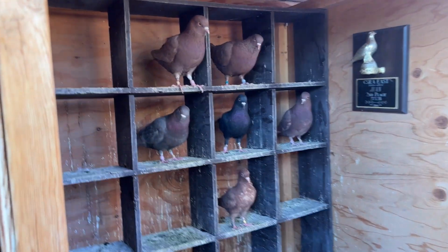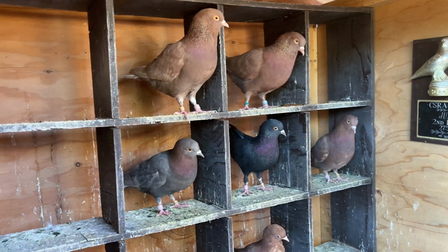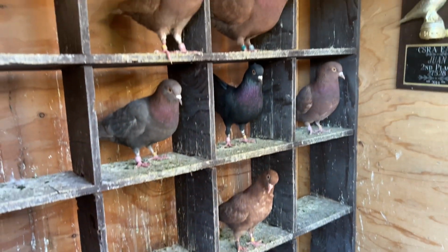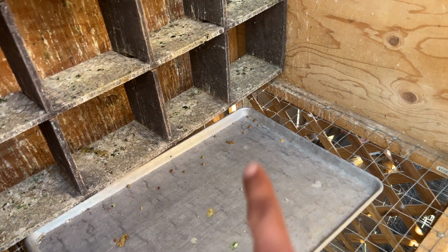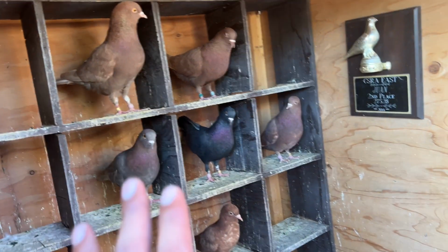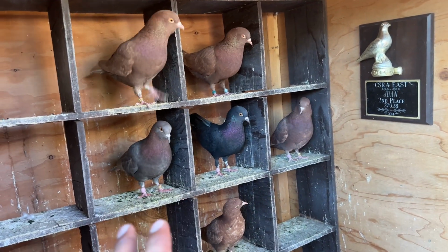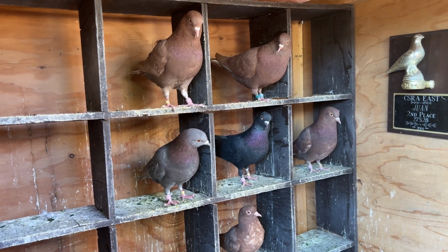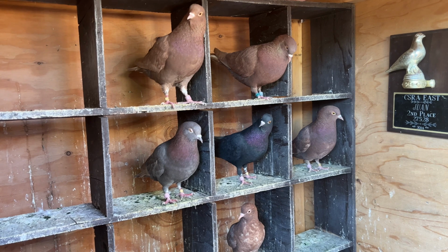Alright, so here we go. As you guys can see, the birds are now done eating. I usually gauge about how much they eat per day based on when they start leaving certain grains, which you can see, they left all the peas. What that tells me is they are feeling really healthy and really strong, because the birds naturally know that when they need strength, they're going to go straight after those peas first.